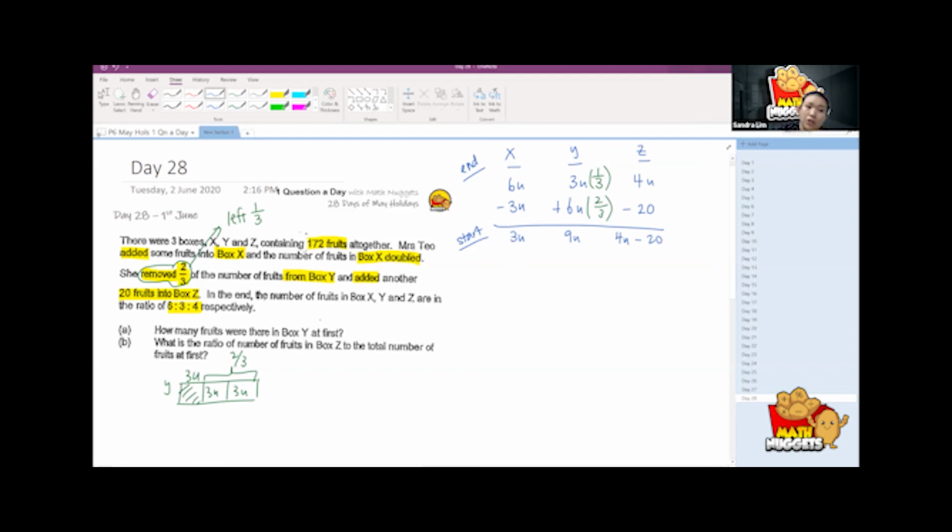Now I can make use of the information here, 172 fruits at first. So 3 units plus 9 units plus 4U minus 20 gives me the total fruits at first, which is 172. Let's add up all the units for 16 units. 16 units minus 20 is 172. So 16 units is 172 plus 20, which is 192. So 1 unit will be 192 divided by 16, which is 12.